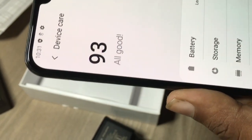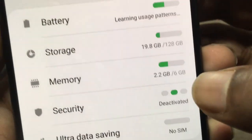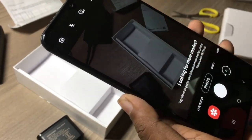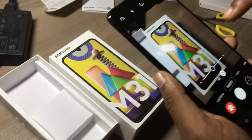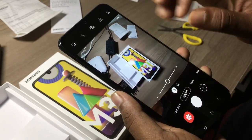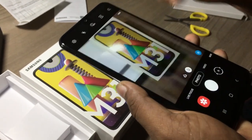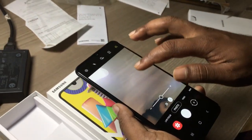It comes with a 6000 mAh huge massive battery. It comes with two variants of RAM, and here I have 6 GB of RAM and 128 GB of internal storage. It comes with a quad camera setup with a 64 megapixel main camera, 8 megapixel ultra wide camera, 5 megapixel depth camera, and 5 megapixel macro lens camera. In front it comes with a 32 megapixel camera.